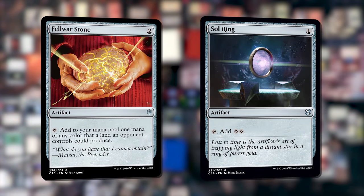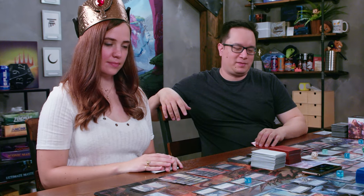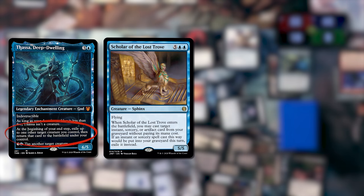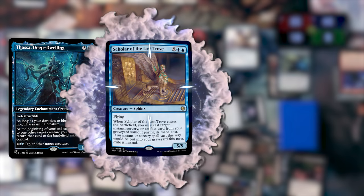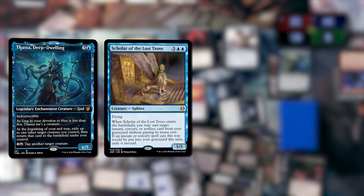All the rocks. All the rocks. And I'm so terrified of everything else, I'm just not gonna do anything, and I will pass the turn to you at the end step. I will flicker Scholar of the Lost Trove, have it come back to the battlefield. And I'm going to cast the Solemn Simulacrum from my graveyard.